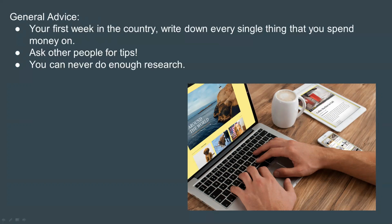Also, consider picking up a guidebook before you go. Lonely Planet, again, is usually a helpful one. Guidebooks will also give you price estimates of restaurants, accommodations, etc.